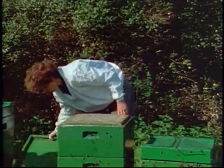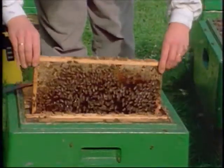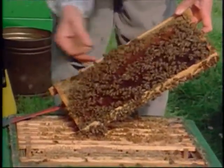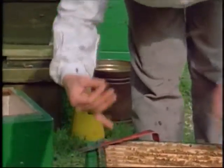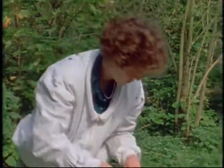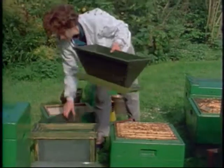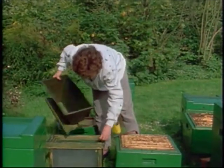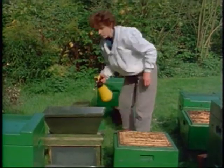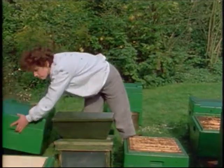All other stocks are now dissolved and the populations of bees are also turned into shook swarms. To begin with, we must cage the queens. Later, the cages will be transferred to the swarm boxes. After spraying the warm funnel with water, the bees are brushed off the combs containing honey.